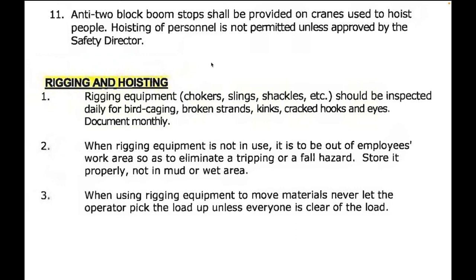Don't just throw it down in the sand or the mud or the dirt. You want to hang it up on a hook of some sort and keep it out of the wet areas in the mud.